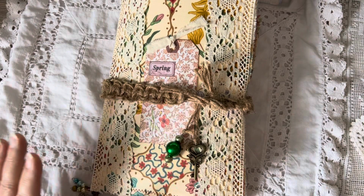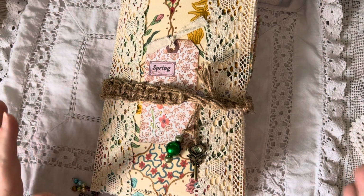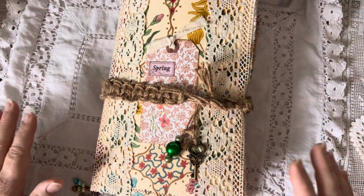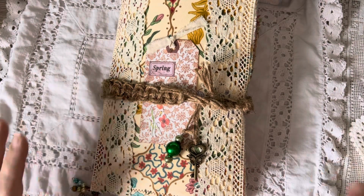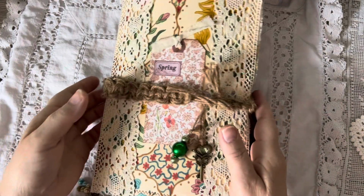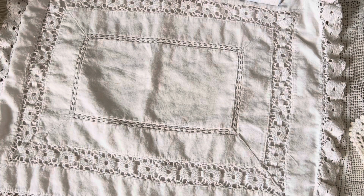So this is my gorgeous journal. I mean, I still have bits to do in it, but it's taken such a long time to get to this stage. I want to get the video up, and then later on I will go back to it and finish it off. Okay, so let me just get the kits out to show you. And bear with me because I'm a bit dithery.